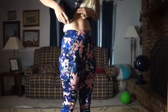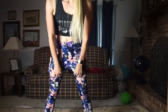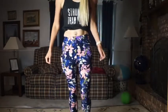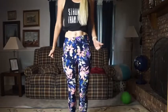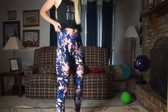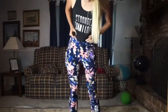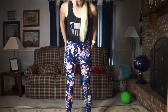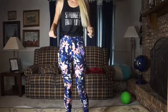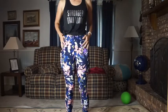So these ones you can tell fell down quite a bit, I'd say probably close to 3 inches. But the biggest thing is they're hanging down. So if you're running and you've got thighs, you're gonna get the rub going on. So that's the issue with these ones, but I do really like the pattern. They're probably the cutest as far as style. They're super adorable, so I still wear them. But the falling down is an issue.